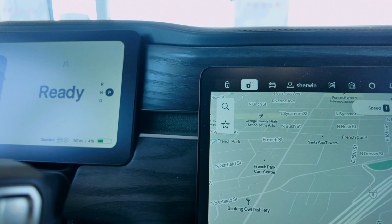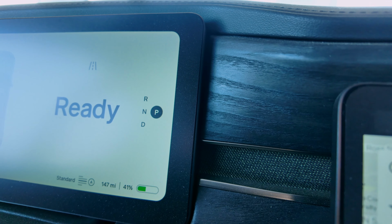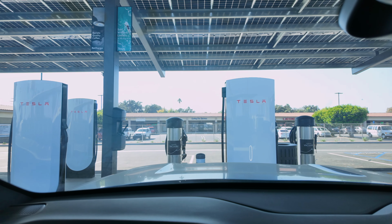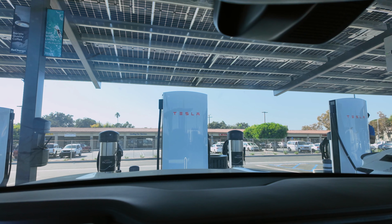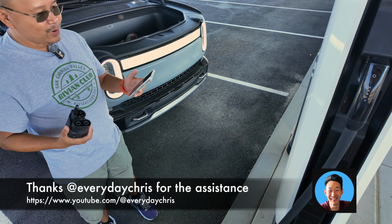All right, we have arrived here in Santa Ana at 147 miles or 41% state of charge. We got V4s and CCS chargers. We're gonna hop out. We're gonna check this out. I'm excited because I think with these V4s, the cables are long, so I don't have to take up two spots.